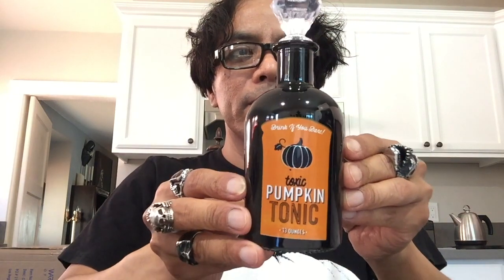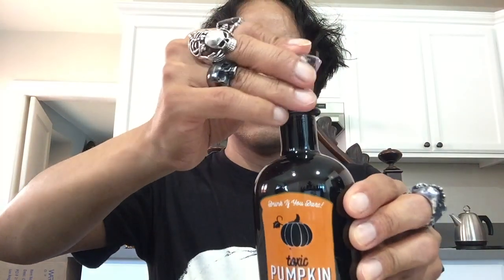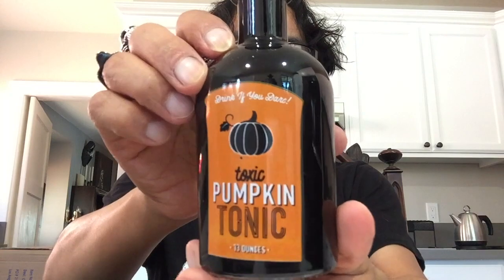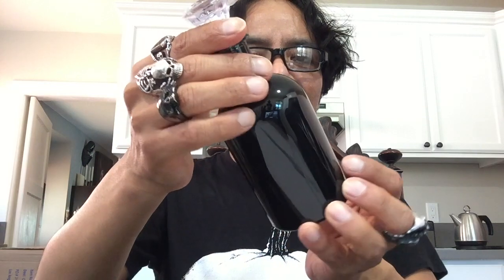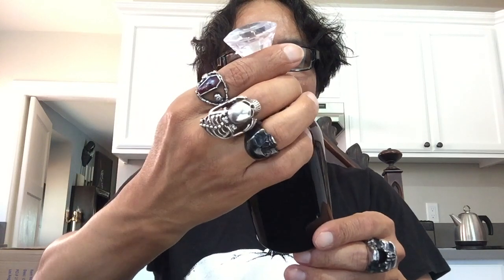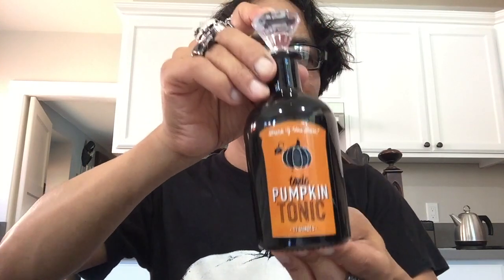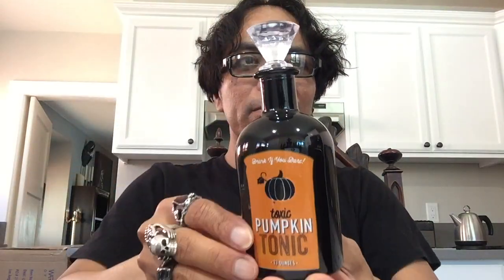And then I found this bottle, and it's a potion bottle. I think it looks really cool. You could open it, and this is the only one that I bought. There were a lot of bottles and potion bottles, but this was the only one that caught my attention. What I like about this one is that the label is not glued or stuck onto the bottle. It's actually etched into the glass, and it says "Drink if you dare." The choice of drink here is Toxic Pumpkin Tonic, and it's 13 ounces. Really cool, right? I really like these little jars or little bottles.